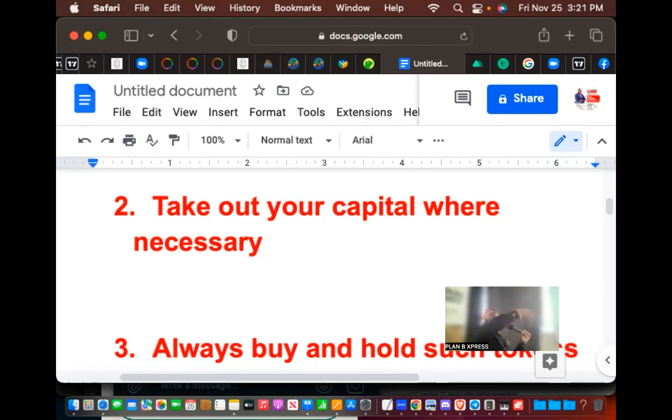There are some projects, the more you take profit, the more you are going down. So not all projects and not all trades say, let me take profit. Take profit where necessary. That is, take out your capital where necessary.